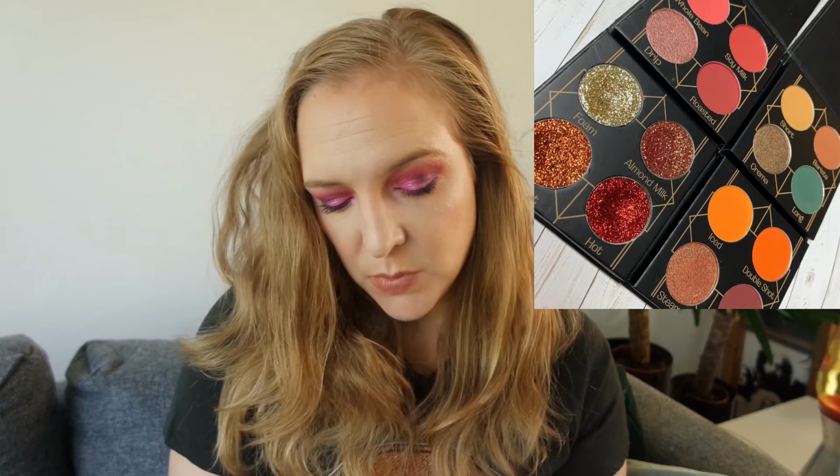Midas Cosmetics has come out with a coffee collection, and it's 4 palettes of 4 pans, I believe. These look nice, but to be quite honest, I think one of them has a lot of shades that are very similar, and the other shades I think I already have in my collection. But Midas Cosmetics is another indie brand that has definitely intrigued me.